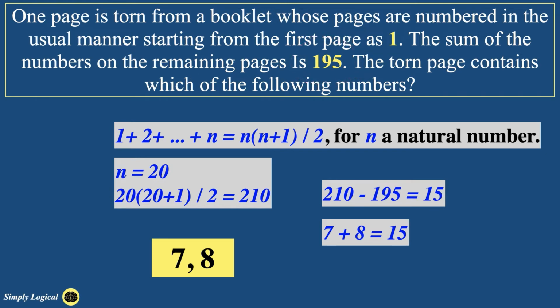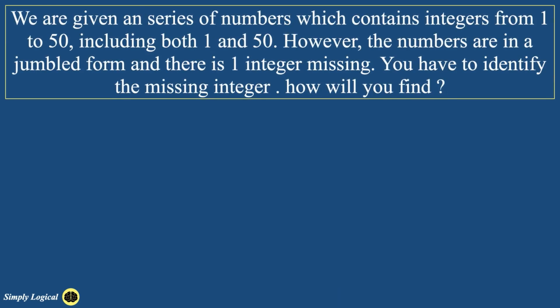So I will show you one more problem which requires similar logic. The question reads like this. We are given a series of numbers which contains integers from 1 to 50, including both 1 and 50. However, the numbers are in a jumbled form, that is, they are not arranged in increasing or decreasing order, and there is one integer missing. You have to identify the missing integer. How will you find it? Let me explain the solution.